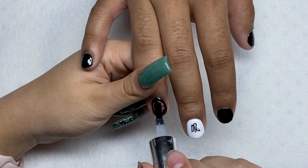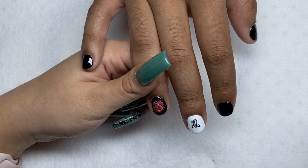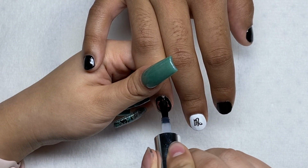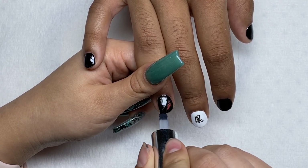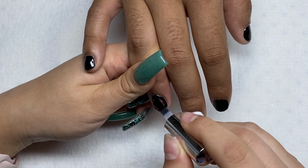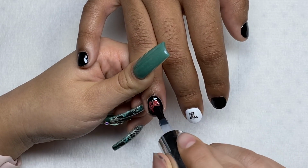And now I'm just going in with top coat. Like, it's that simple. The stickers can really elevate any like nail design. And I'm making sure to go in with 2 layers of top coat over the stickers, because sometimes the stickers just don't want to stick down fully and they kind of pop up a little bit. So I make sure to go in with 2 layers of top coat to make sure they're like fully encased and stuck to the nail.